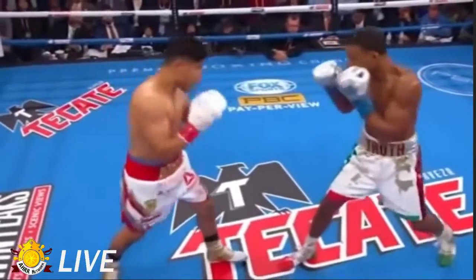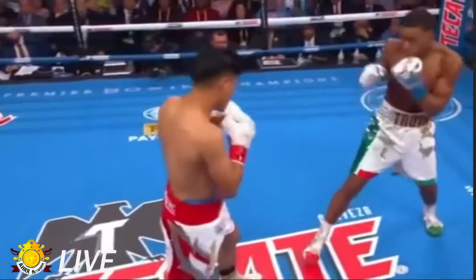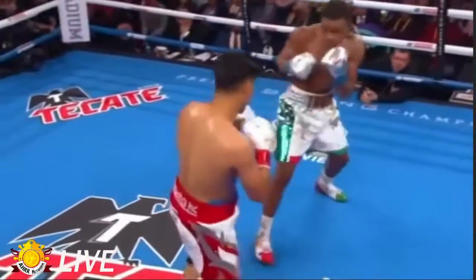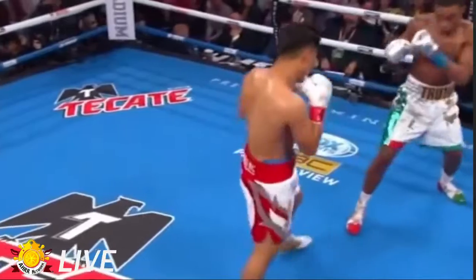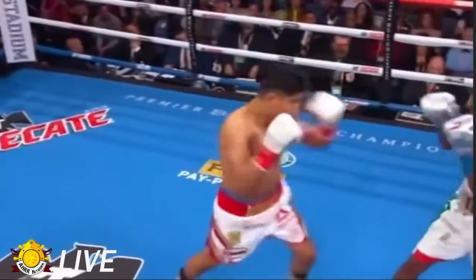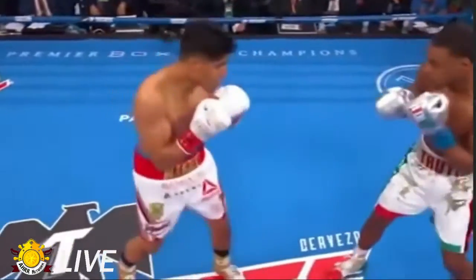18 punches landed from Spence to this point. Garcia with 5. And it's a real cat and mouse game right now because both of them are very, very cautious of each other's power. But it looks like Mikey's starting to walk Errol down a little bit. And that tide might change, though.